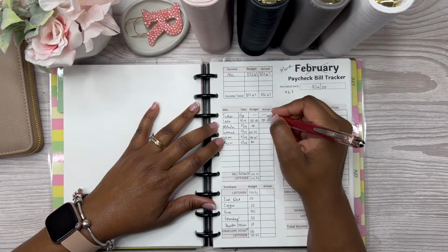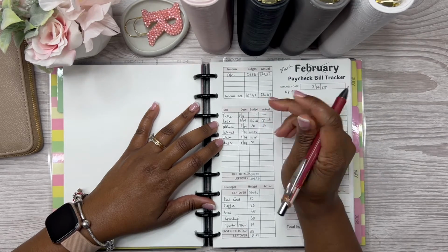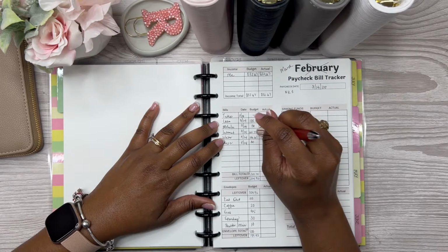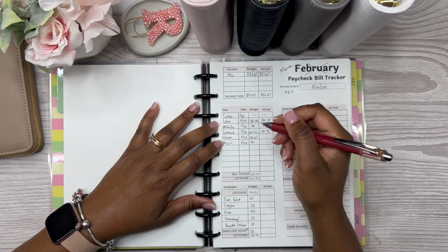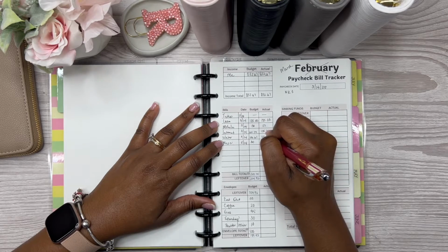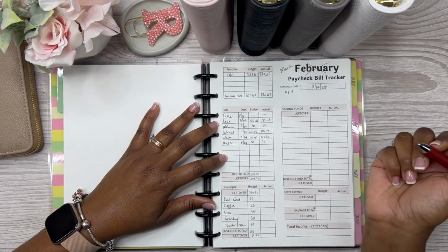Mohila $50 and paid $50. Internet was $105.79. I want to say that there was some other fee in here because it's supposed to be $70 and some change, but that's what it was, $105.79. Water was $136.61, and that's what it actually was. And then miscellaneous $30, and it was $30.